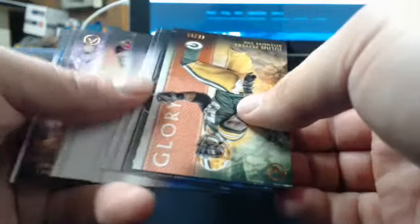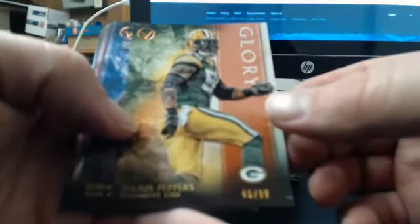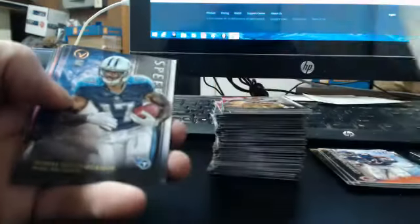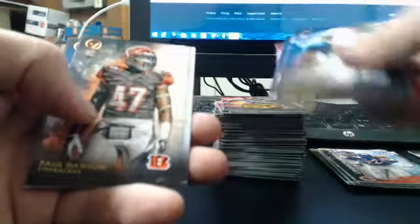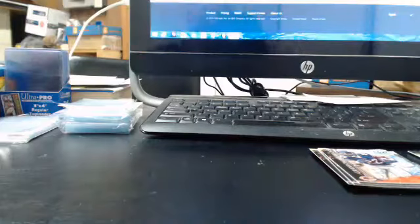Courage for Green Bay Packers. Of course, let me flip this group around. So the Green Bay Packers, we got Julius Peppers, 40 out of 99. I'm sorry, did I say Courage? Glory. Okay, Jeremy Hill Strength. And box number one is done.